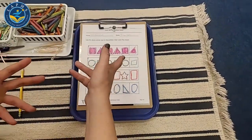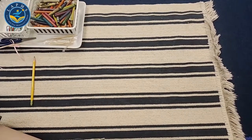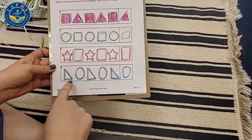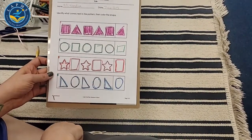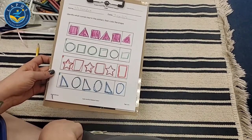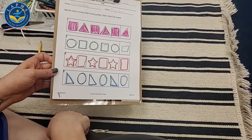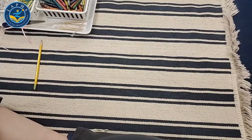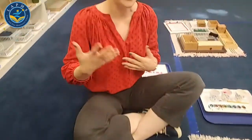So now, let's think about some of those senses. We used our eyes to see the patterns, right? And you used your ears for what? To hear, right? To hear Miss Kendra and to hear the shapes, right? Yeah, okay, so let's think. Let's look at Miss Kendra right now. What are our five senses, right?